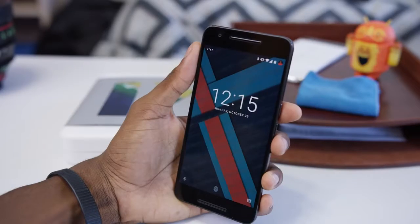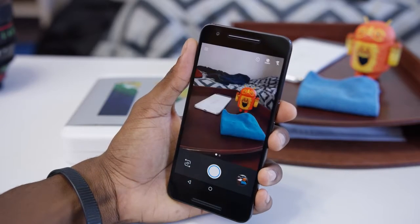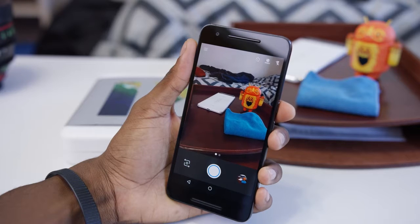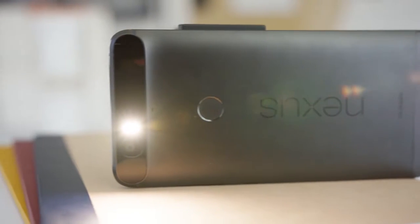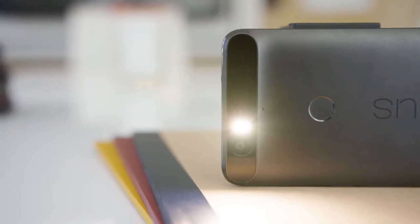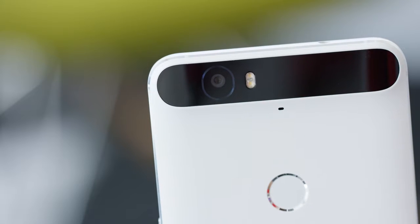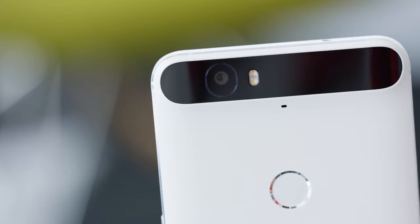Now there's one last big change with these new Nexuses that a lot of people, including me, were curious about, and that's the camera. Nexus 6P is rocking a new 12 megapixel Sony sensor, no optical image stabilization, but an f2.0 aperture, laser autofocus, and a really large pixel size. Apparently this was a sensor originally designed for point and shoots, not smartphone cameras, so that's cool.